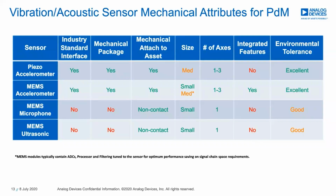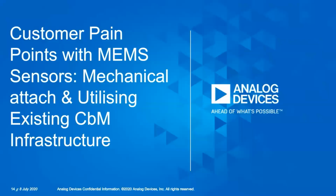Next, we will look at some customer pain points when trying to use MEMS sensors for CBM. For example, attaching MEMS sensors to assets and interfacing with existing piezo infrastructure.